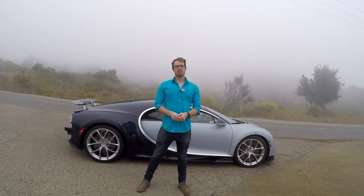Out here to the hills of Malibu to experience the 2017 Chiron. So let's hit the mountain roads and see what it can do.